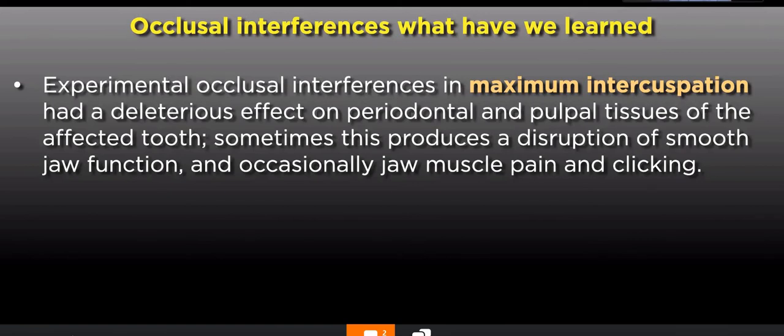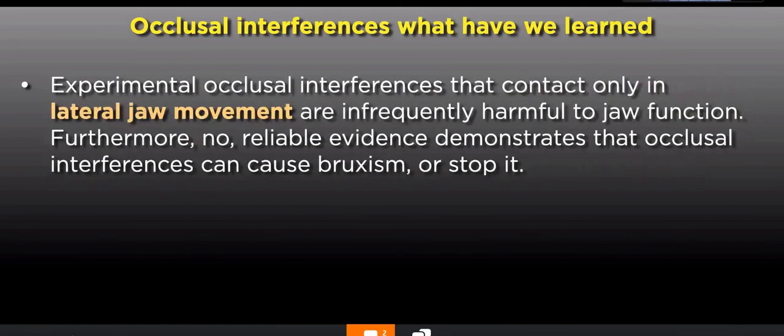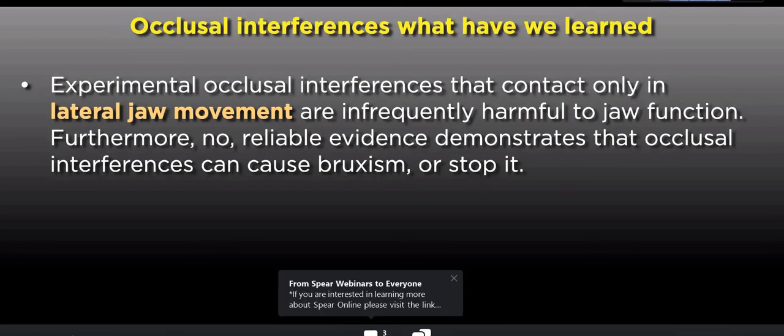Interestingly enough, lateral interferences don't tend to do much to muscles, and they don't tend to do much to teeth, but they do have a risk of breaking teeth or making teeth mobile. So when we talk about interferences and occlusion, you have to separate out the concept of bruxism from the interferences. What appears clear from the literature is that interferences don't trigger the bruxism, which was what I was taught they did.